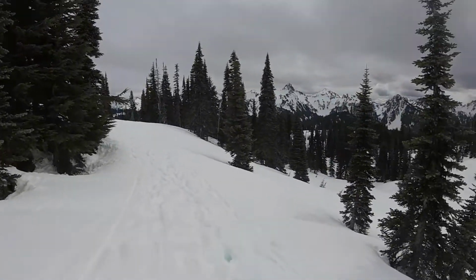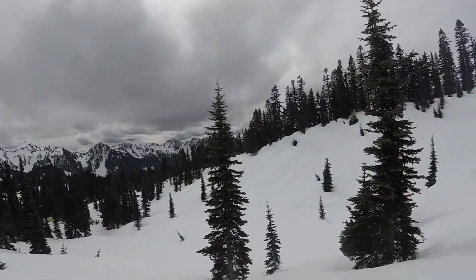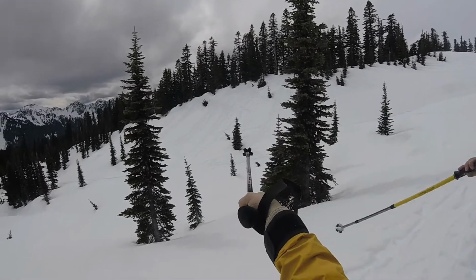No real agenda, no real plan, just kind of cruising and herpa-derping about. For reference, we were right there, pretty much right there, and we were chucking snowballs at that poor tree.